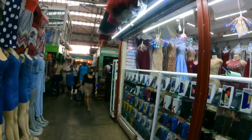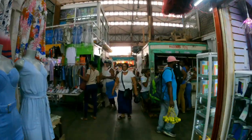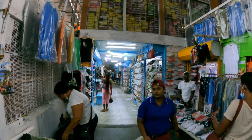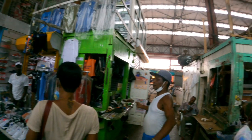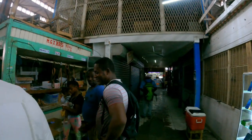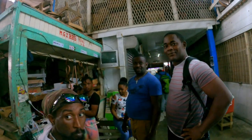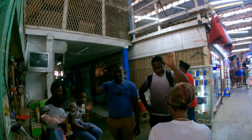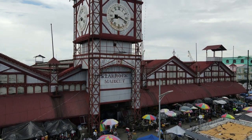So guys, I hope you're enjoying the view of inside of Stabroek Market as I go through. I still have to show you the meat center section, and then we have to go outside. I'll show you the fruits and vegetables and so on out there. But before we get to that, I want to take you on an aerial view of Stabroek Market.